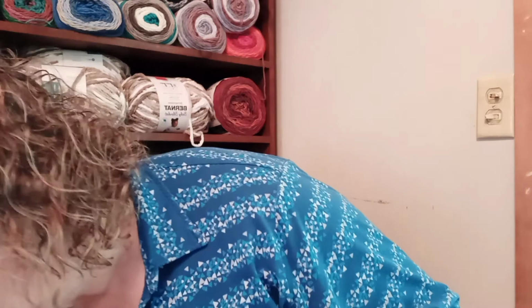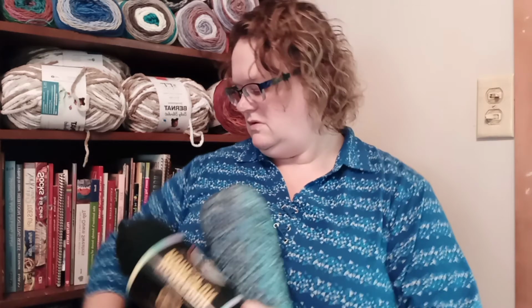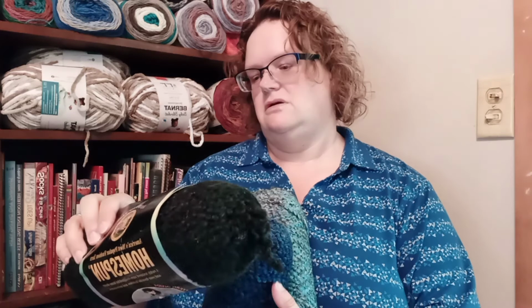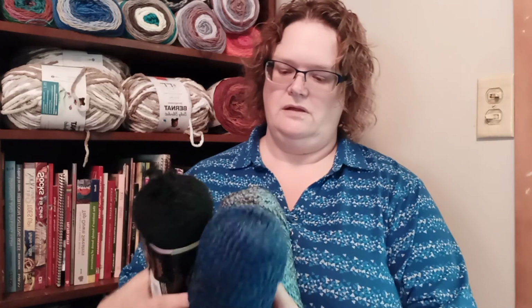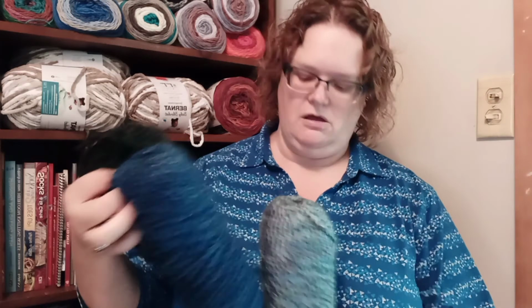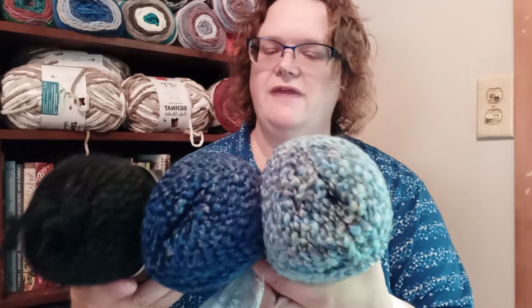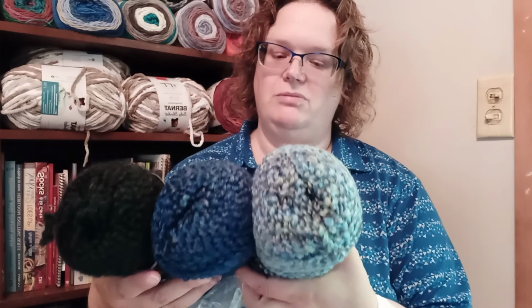Then we have homespun, and we've got mill ends of homespun in 3 different colors. So we've got black, sort of a navy color, and then like a turquoisey blue color. I think that would make a nice shawl or a blanket or something. Maybe a blanket for Project Linus.